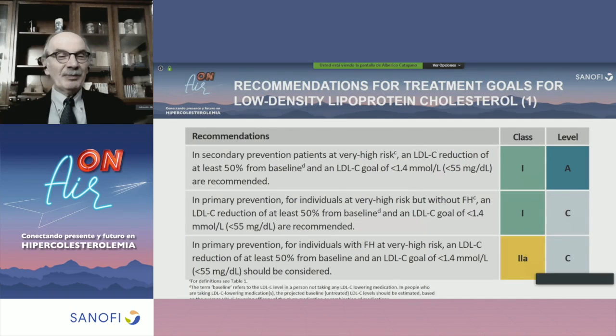So what are the goals for LDL cholesterol? You can see from the previous slide that we suggested in secondary prevention, patients at very high risk, the goal is of two types. One is the value, 55 milligrams per deciliter, 1.4 millimoles, below that, but also at least 50%. This is also true in primary prevention, but of course, the level of evidence is different. A for the first recommendation, C for the latter. And this is true also for people with FH. So please bear in mind, we actually have two goals. One is the number below which we should go, and the other is the 50%.